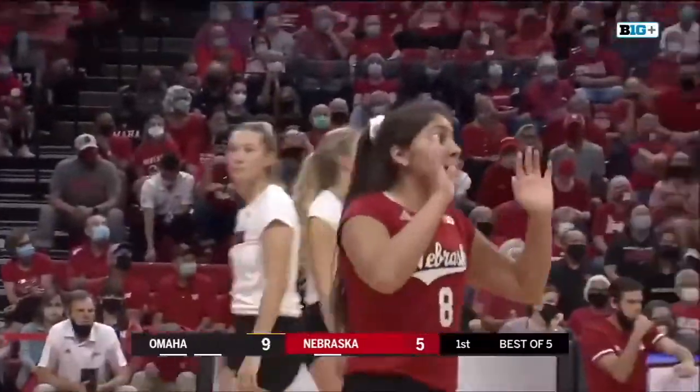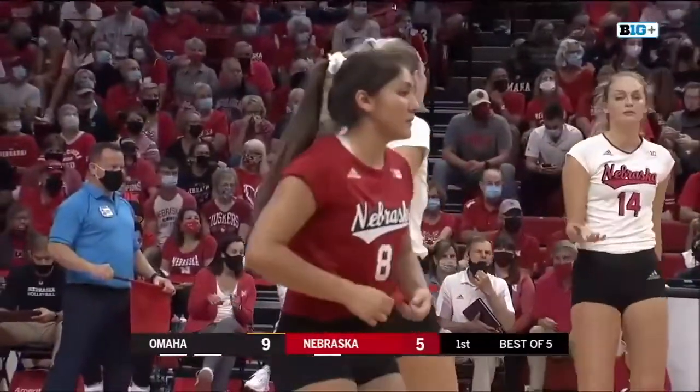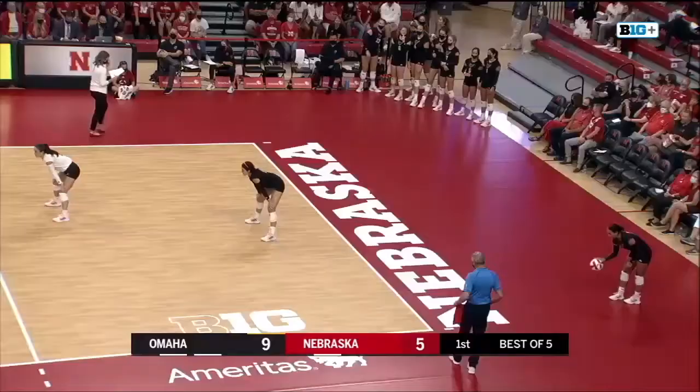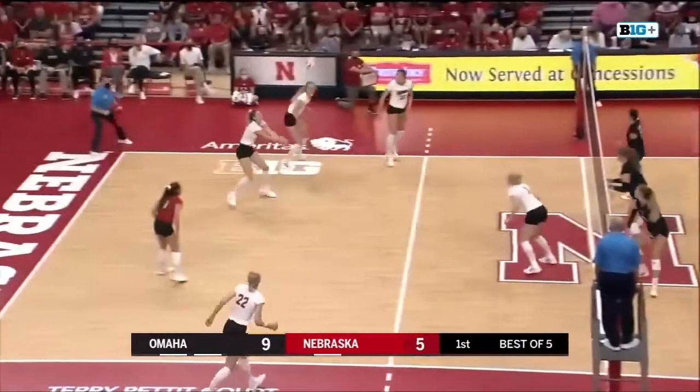Batenhorst needs to find a way to get a kill. She's over on the outside. She's had quite a few attempts. Now, granted, some of those have been out of system sets, so they haven't been perfect, but she's just hitting to zone 6, which is middle back, and she's going to get dug every time. She has to find a way to wrist away, crossbody, move that ball to the corner.